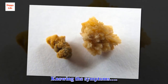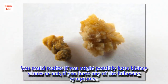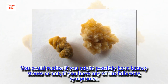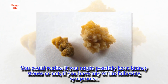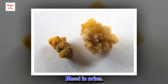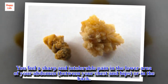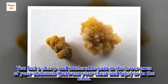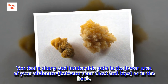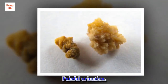Knowing the symptoms, you can realize if you might possibly have kidney stones or not, if you have any of the following symptoms. Blood in urine. You feel a sharp and intolerable pain in the lower area of your abdomen, between your chest and hips, or in the back. Painful urination.